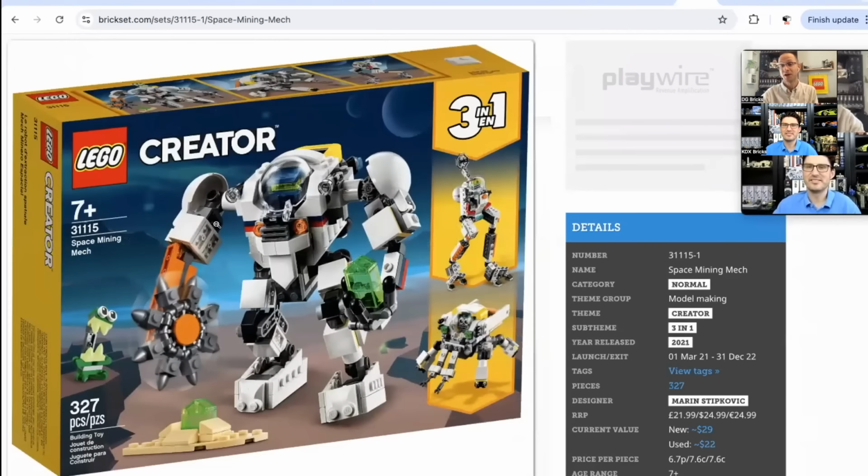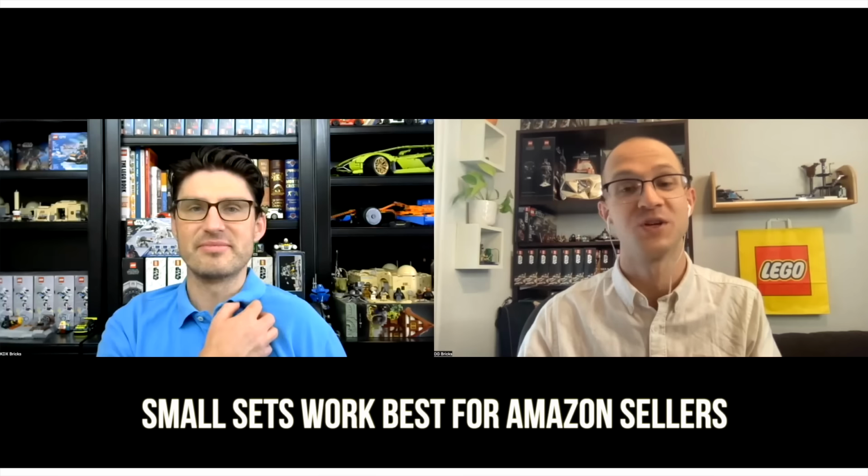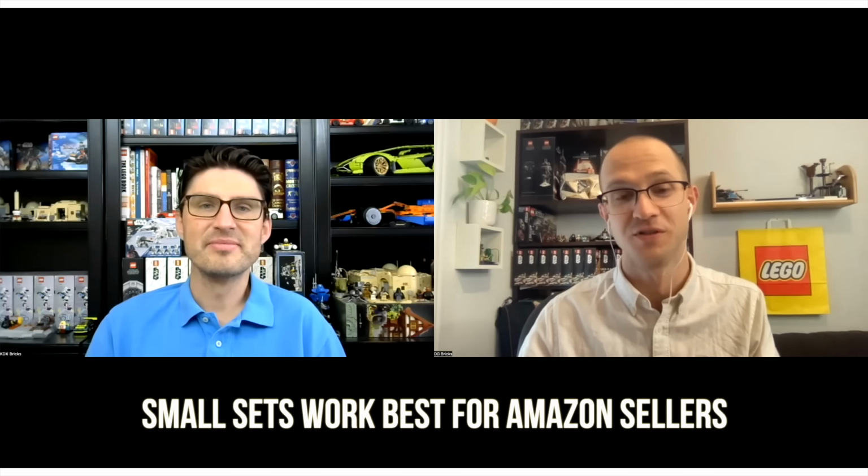Looking at the space mining mech from a couple years ago has given me a lot of confidence on this set. So I'm pleased to share that on this one, I'm putting my money where my mouth is, and I have purchased 50 of this set. I'm beginning with the end in mind. I know how I will sell these sets. If you're on eBay or Bricklink, it's probably not worth your time to deal with these tiny sets.